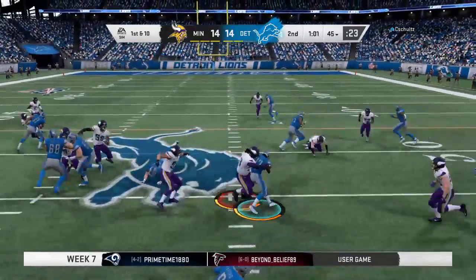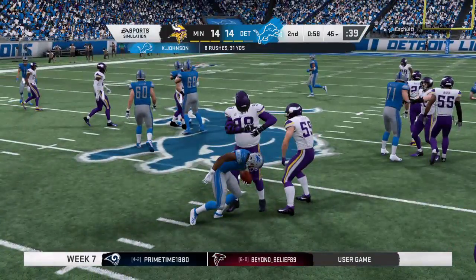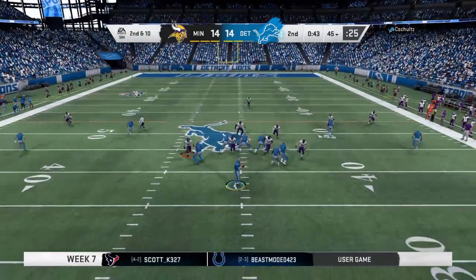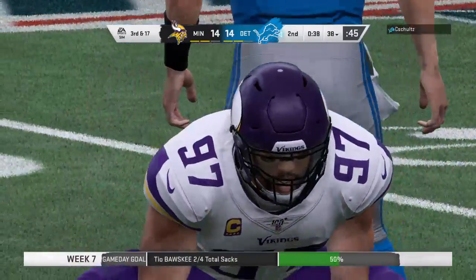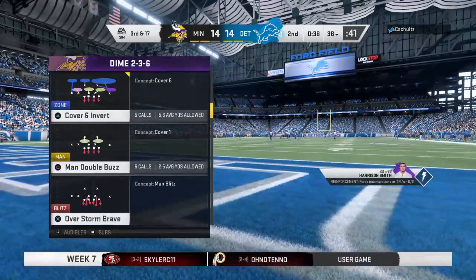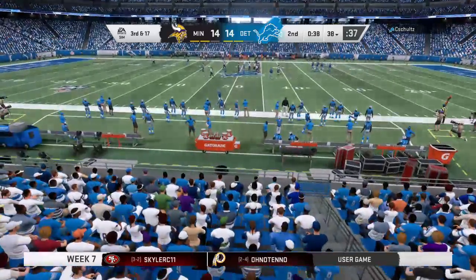On first down, it's Johnson, and he's swallowed up right near the line of scrimmage. The tackle goes to Linval Joseph. Looking to throw on second down, Stafford, the Vikings after him, and they get there for the sack. The Vikings going to signal for the first of their timeouts as they stop it here with just under 40 ticks to go in this first half.